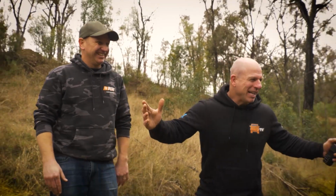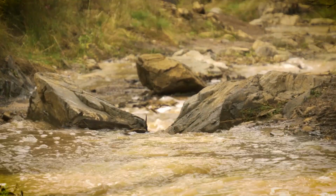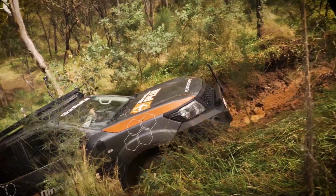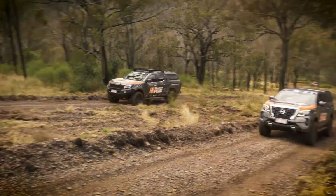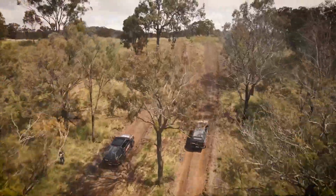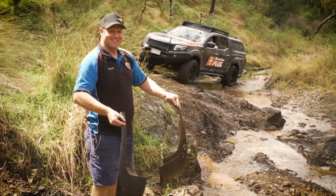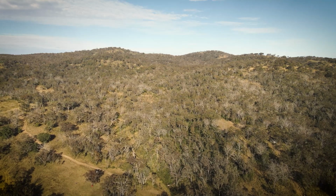What's next? Join us next week when the adventure continues as we take it to a whole new level with one hell of a slippery hill climb. A head-to-head test with the throttle controllers with side-by-side hill drags. And we reach the peak of the park with its highest lookout, Bald Knob. All that and plenty more next week on Simon Christie's 4Drive Pro Tips.